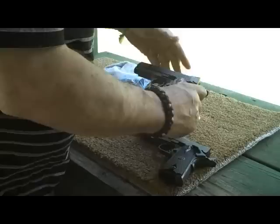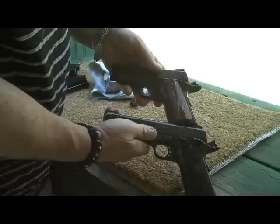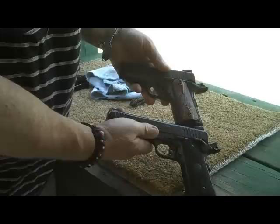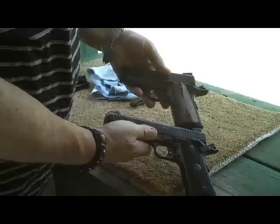There you have it. 100 years of perfection. Two weapons that work flawlessly, are rugged, and served our military, armed forces and police for many years, for 100 years. And just two great weapons in my collection. And I enjoy shooting both of them.